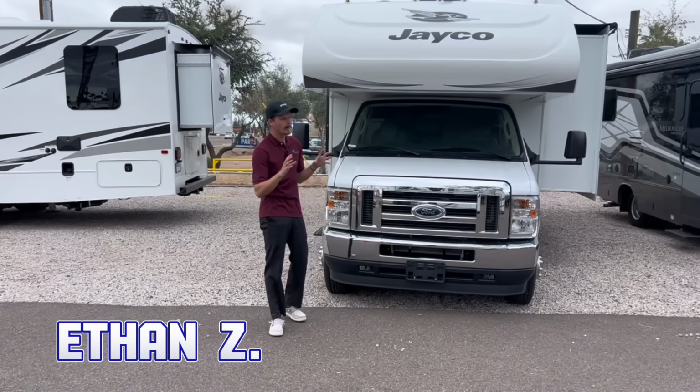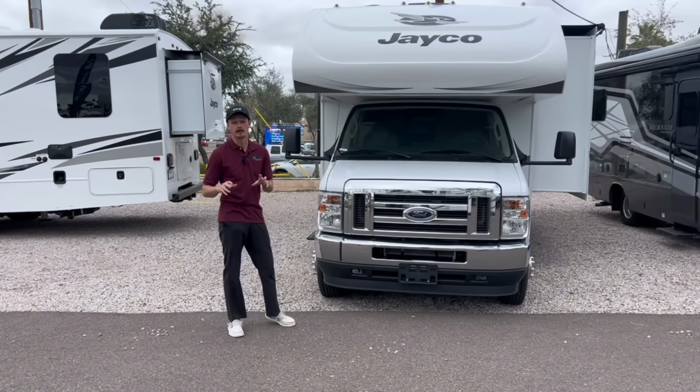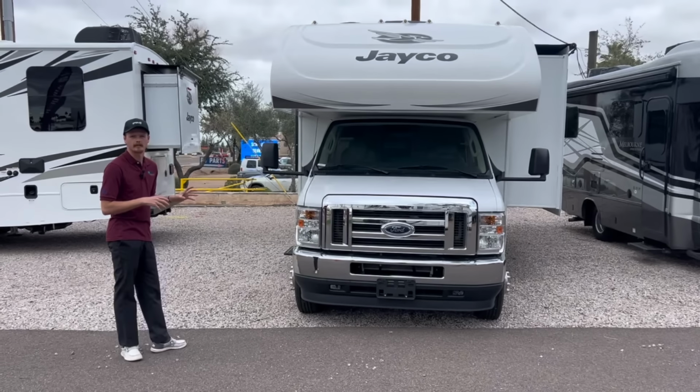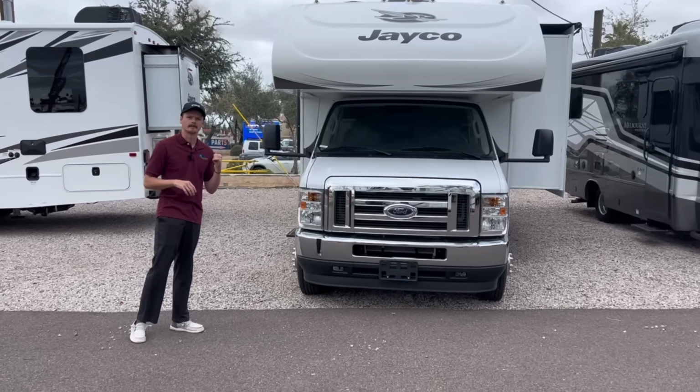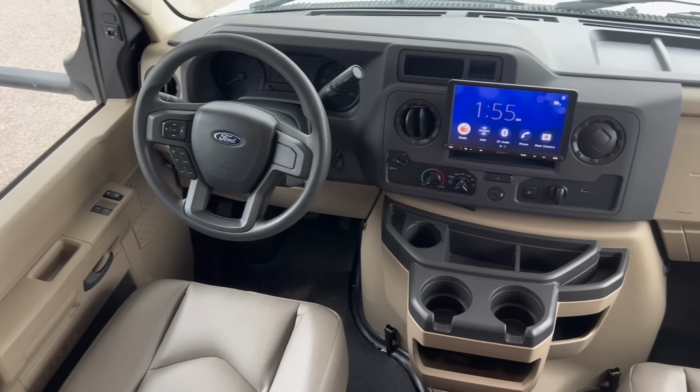We're back here at Worldwide RV, and today we're taking a look at a pre-owned Class C by Jayco. This is a 2022 Redhawk 26M. Let's go ahead and take a look. As you can see, this Class C is based on a Ford platform with that powerful V8 engine.